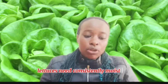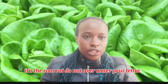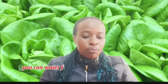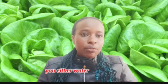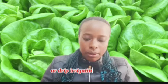Consistent moisture. Lettuce needs consistently moist soil, but avoid overwatering, which can lead to root problems, e.g. root rot. Do not overwater your lettuce, but always ensure that your soil is moist. You can water from the top or use a drip irrigation system.